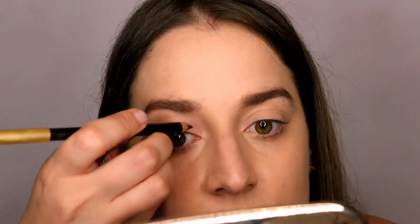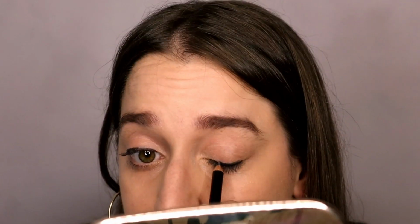Next, I use the brow pencil to help frame my face and give my brows some shape. I then use basic black eye pencil on my upper lash line to help my eyes look more open and more awake. It also helps your lash line to look thicker, which is always a plus.